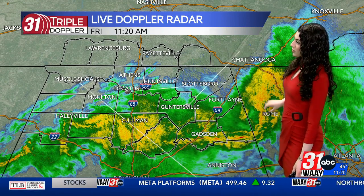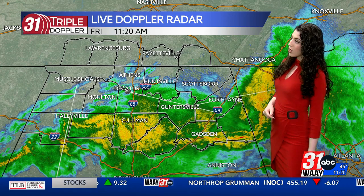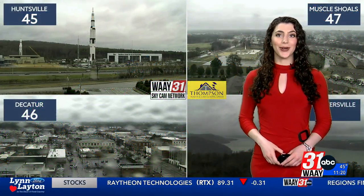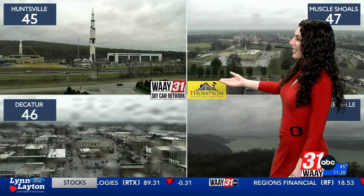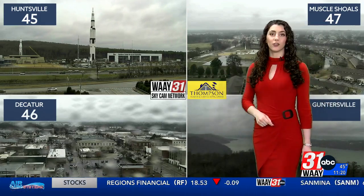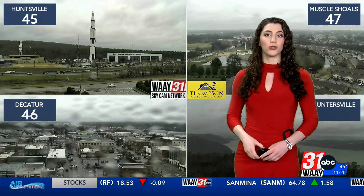11:20 on 31 Triple Doppler, and that one stronger line of storms is sitting everywhere from Etowah County all the way over to Winston County, bringing rain to the region. Right along the Alabama-Tennessee state line, conditions are fairly dry. However, note that there's more rain on the way. Take a look at the Wave 31 Skycam network, powered by Thompson Roofing and Construction. Seeing those showers in Guntersville and Decatur, but drier in Huntsville and Muscle Shoals.